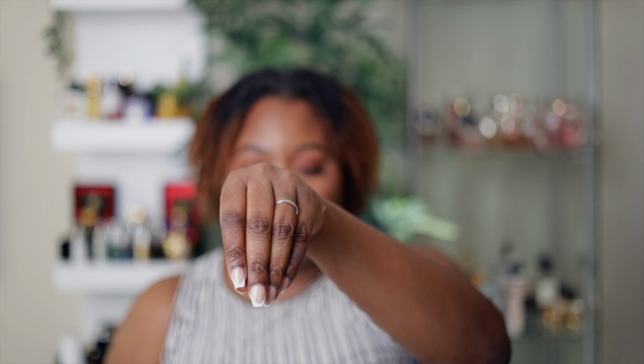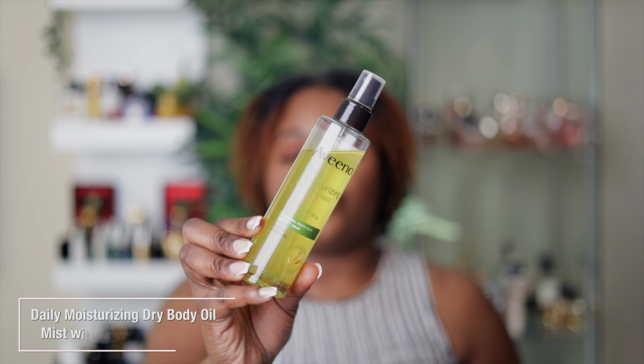Now for the body, you guys. I've been enjoying this oil, and the reason why I'm ashy right now is because I want to demonstrate how good and how amazing this oil is. I just washed my hand and this oil is so good, and I like the scent, and the girl's been talking about it and I love it. This is the Aveeno Daily Moisturizing body mist oil. I can't explain it, but the scent is beautiful. I guess it's the jojoba oil. I love the scent. I love it.